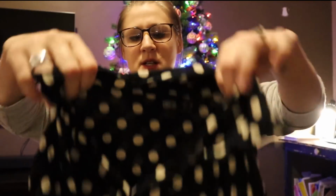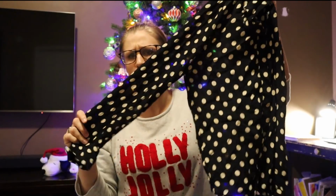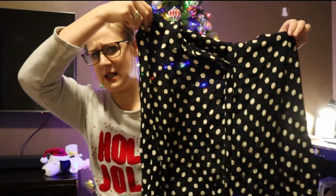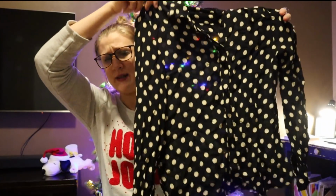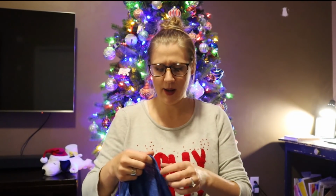The next piece is by ASOS, which I'm definitely aware of, having come from the UK, and this is just a really nice basic piece. So it's sort of like a semi-sheer long sleeve blouse, just a button up. It's black with a nude polka dot, but it's such a nice classic career piece. You could definitely team that with a high-waisted black pencil skirt or something like that. Dress it up, dress it down. Super cute. Again, around the $2 mark.